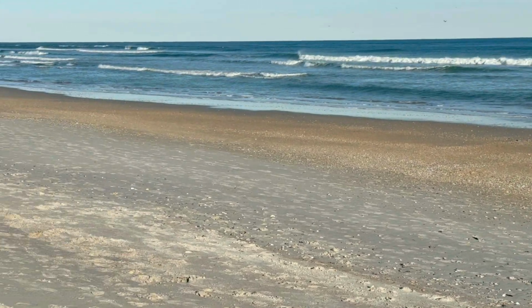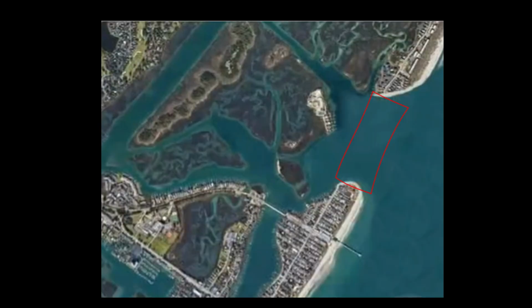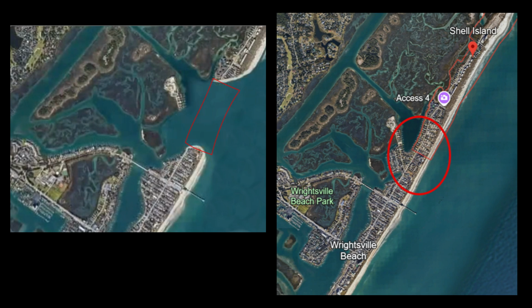Shell Island used to be a true island surrounded by water, and if you looked at maps before 1965, you'd see a gap between Shell Island and Wrightsville Beach, but this was filled in 1965.